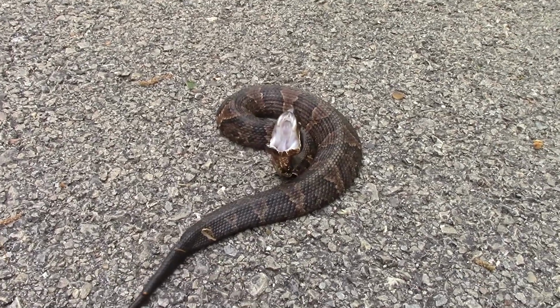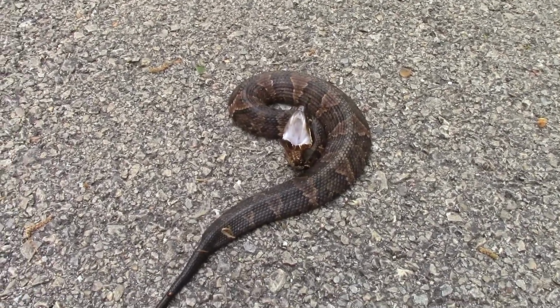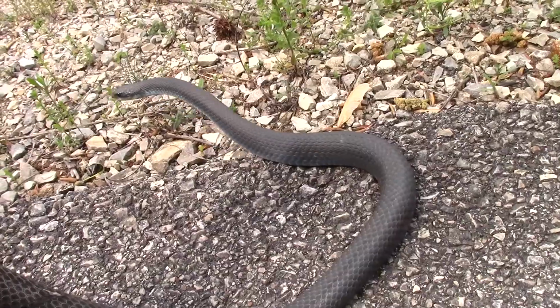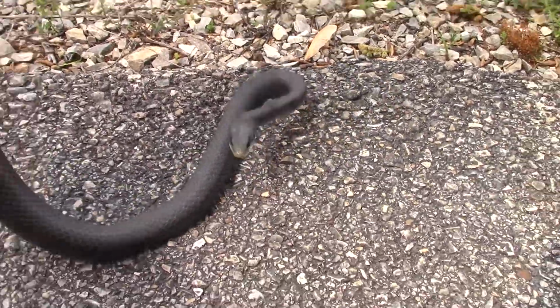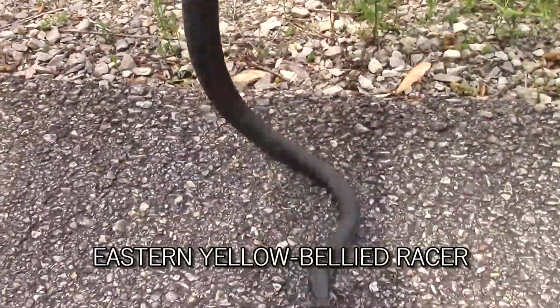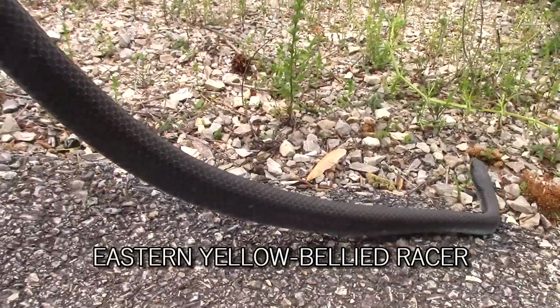I'm in a little busier road now, so I'm not going to spend much time with them. I just want to get a few shots of them. All right, just got this nice big racer. Or I mean, it's not terribly big, I guess. It's kind of fat. Got some nice blue on him.